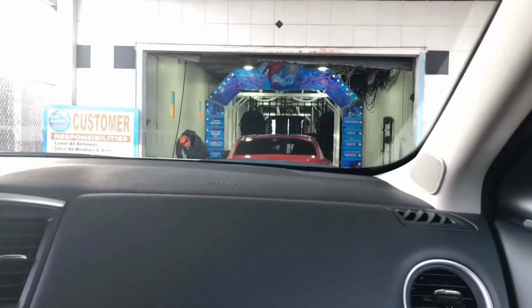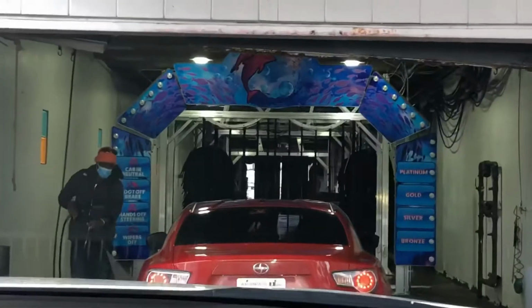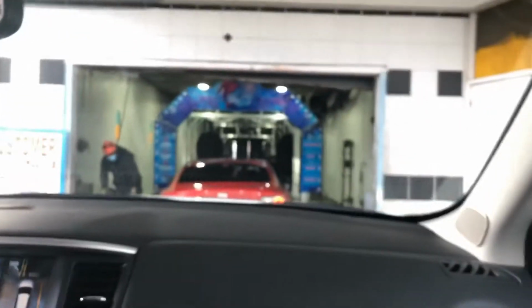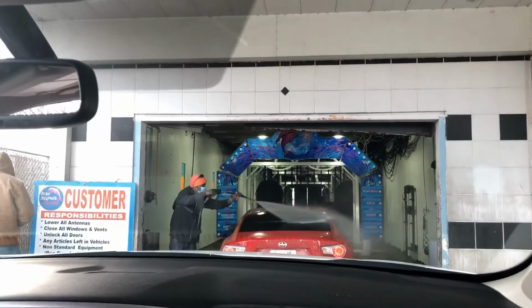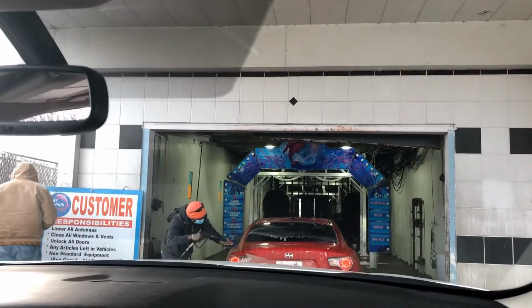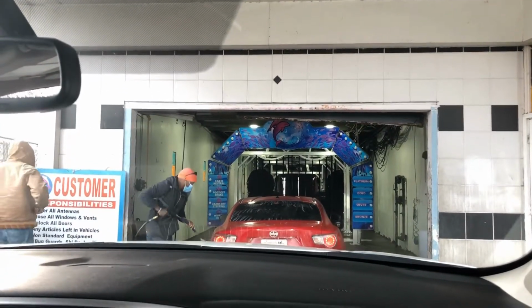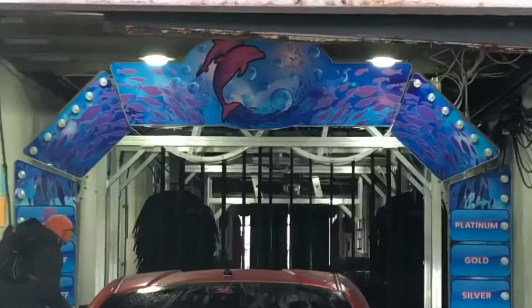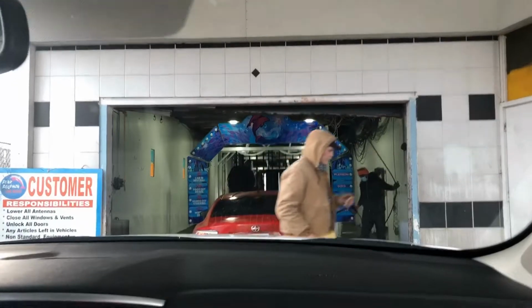Do you need this? If anyone knows, please let me know in the comments on what machine this is. I'm not too sure, but it's definitely new equipment, that's for sure. Because that looks nice and new. Wait, hang on a second. I think that's a Belanger logo, but I'm not 100% sure.